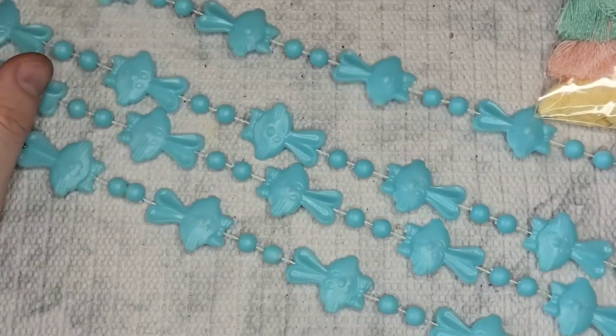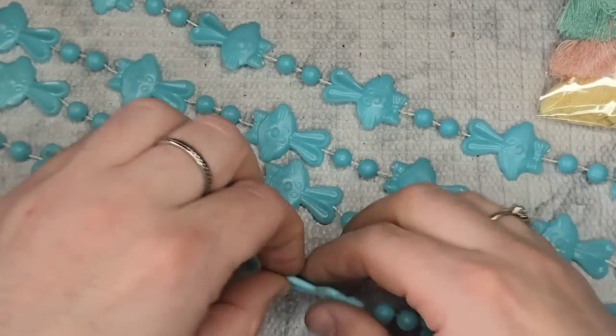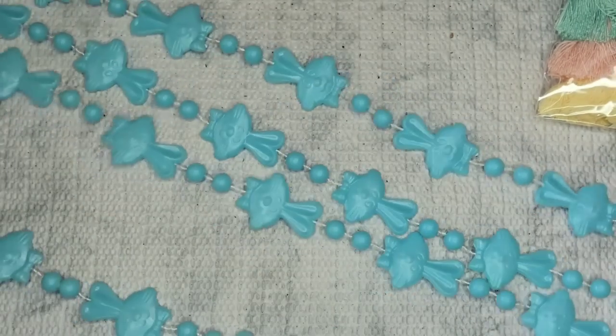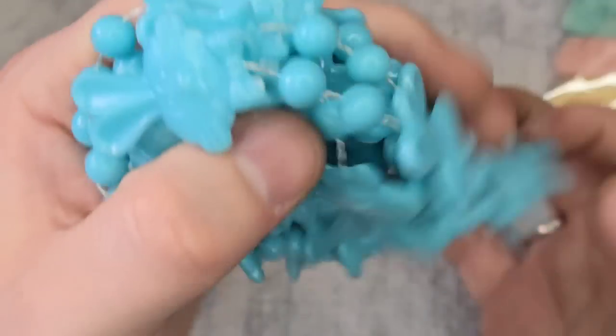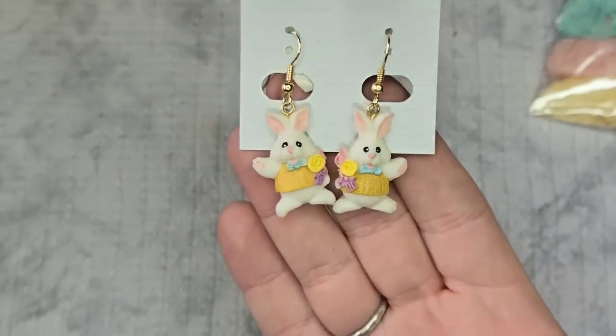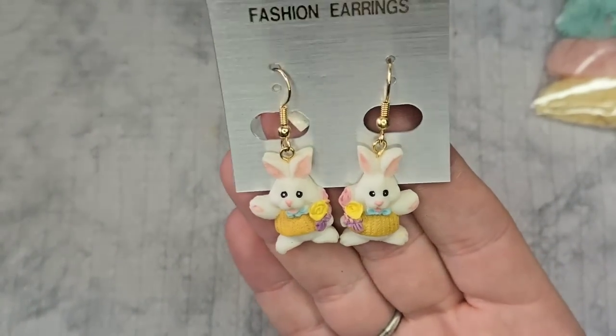Next, we have 2 of these like Mardi Gras kind of style beads. They are vintage acrylic. Very pretty light blue with the little Easter bunny. And we're going to do both of these for $3. So you get both necklaces for $3. No clasp. They go right over the head. They're long. We have these vintage bunnies. These are going to be $3 as well. Really adorable.